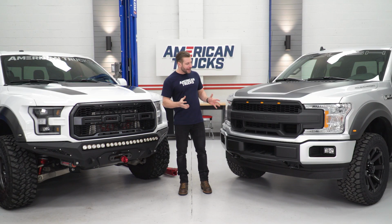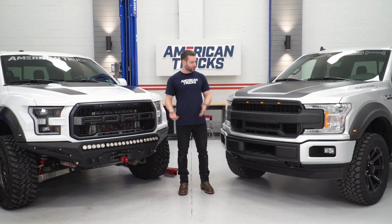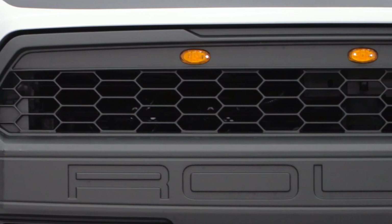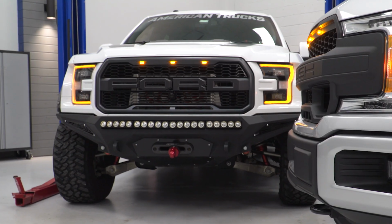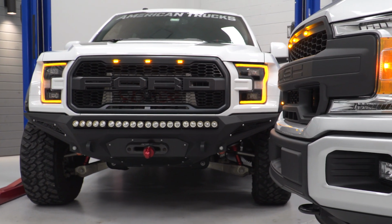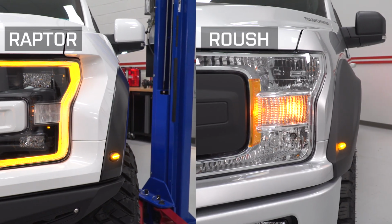Now, aside from that, this thing, I think, is trying to draw a lot of the inspiration from the Raptor, right? You got the same kind of material going on with that honeycomb stuff. Obviously, the LED lights in the grille are very reminiscent of the factory Gen 2 Raptor, and they even implemented that with the amber lights on those front fender flares.